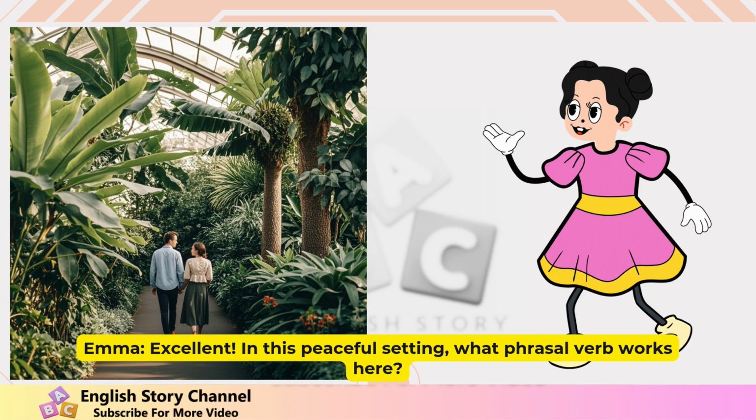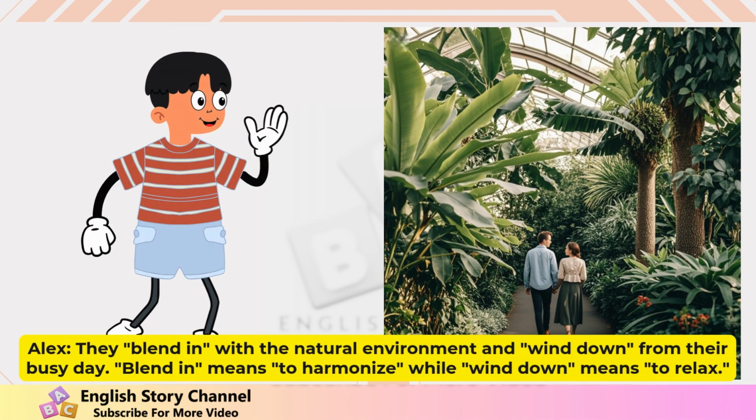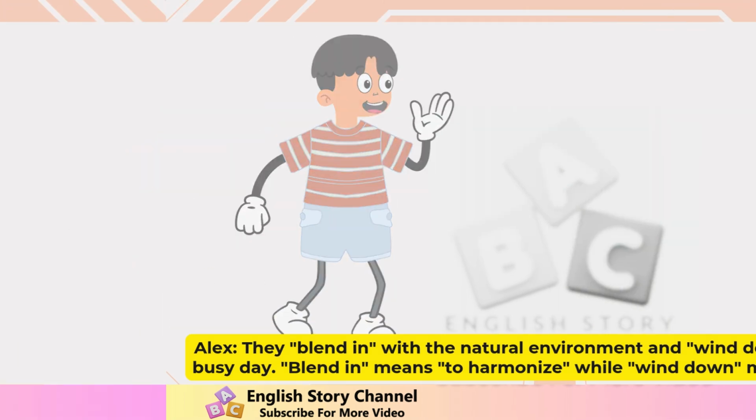Excellent. In this peaceful setting, what phrasal verb works here? They blend in with the natural environment and wind down from their busy day. Blend in means to harmonize, while wind down means to relax.